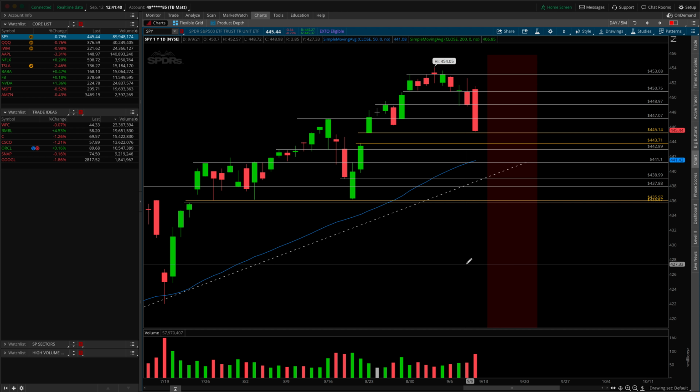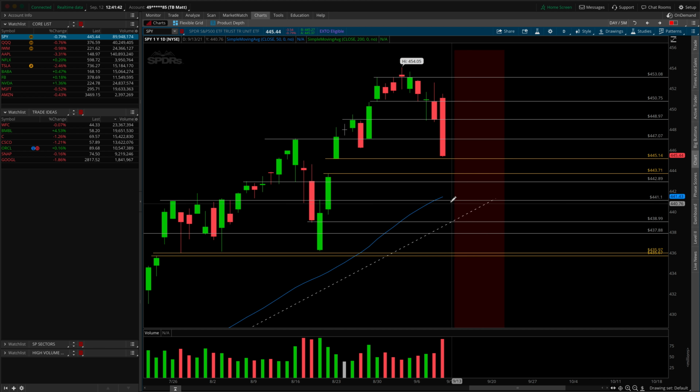Now, there are a couple of things that we have to at least consider before we make it to the 50 SMA and before we make it to that support trend line. The first thing is the obvious gap in the chart between these two yellow lines. If it does start to fill, if we trade underneath 445.14, we're looking at a fill down to 443.71. That's the number to watch for.